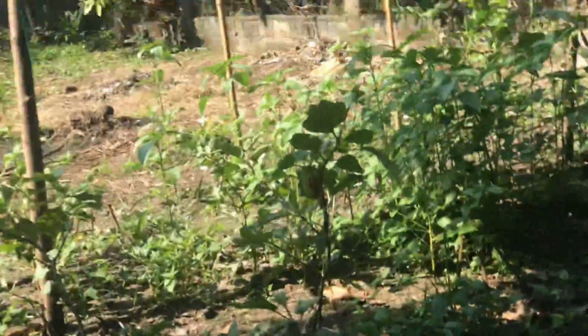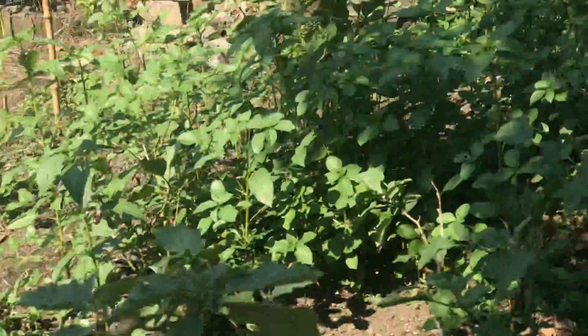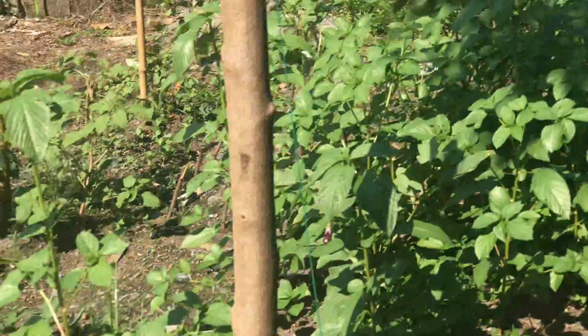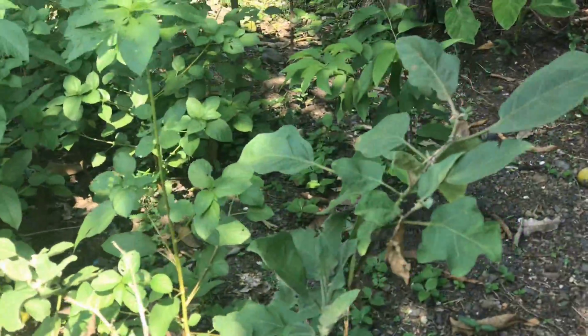The other plants which I'm growing, that is with the pumpkin, we have some grapes. This is the lemon, but it's not giving fruit yet. But there are lots of chili plants actually. They're huge, they're grown up.